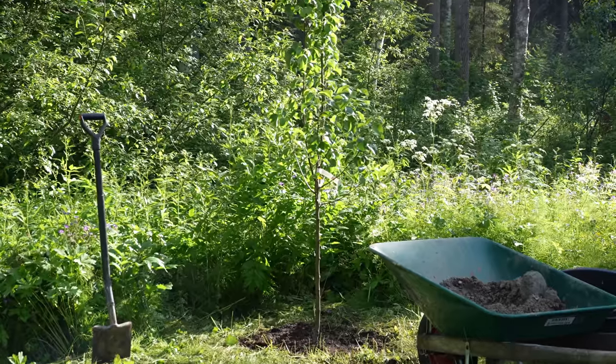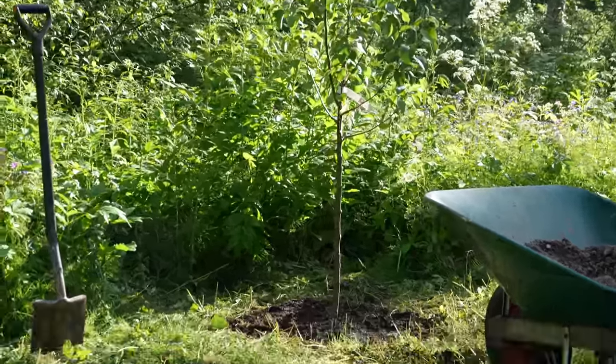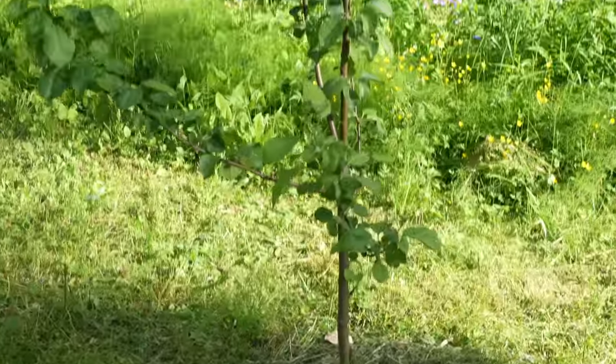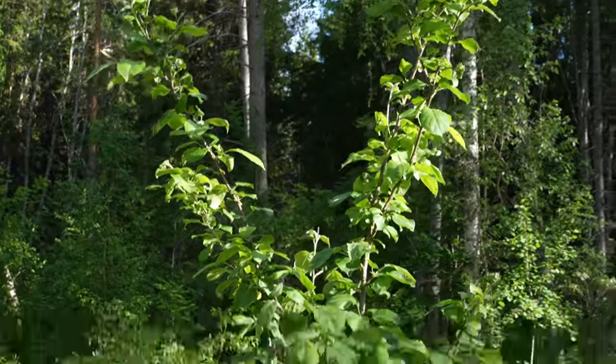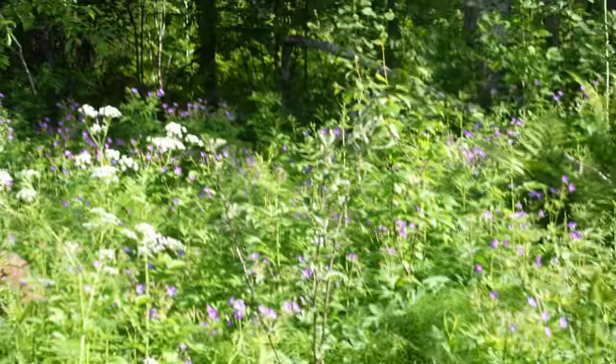So let's look at what we have in total in the garden. So this is the new pear tree that we just planted. And over here we have an apple tree that was planted 2 years ago, I think. It needs to be actually trimmed down a bit. It's getting too high. And then we have a little apple tree down here.